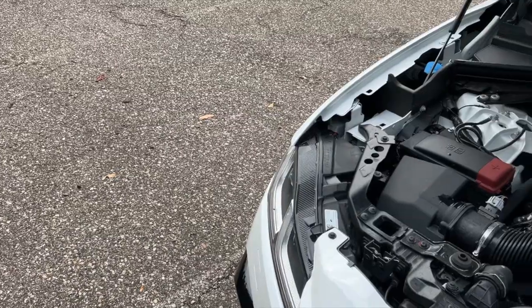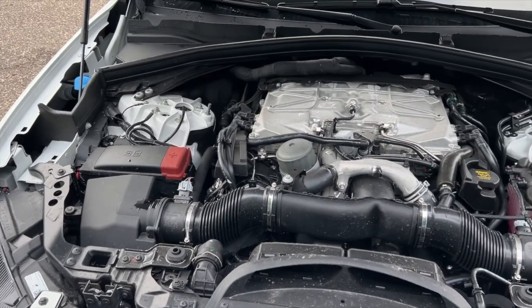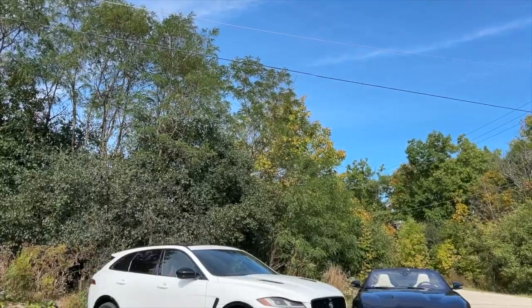This is the end of an era. One of the loudest, most fun engines of the past decade is going away. We're talking about the supercharged V8 that found a home in lots of Jags and many Land Rovers and Range Rovers. Well, the fancy British SUVs have already ditched the supercharged V8, and these are the last two examples.